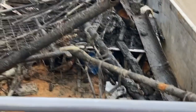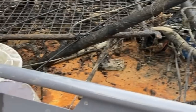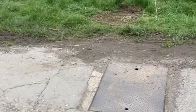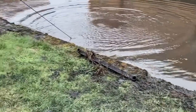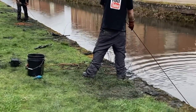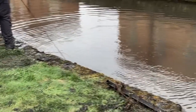Here we go guys, I'll just show you some of the scrap that we've pulled out is loaded up. Got quite a bit of scrap out. And we're just going to finish cleaning the bank up when these have had their last few throws. The finds here have been incredible. There's still more to go.